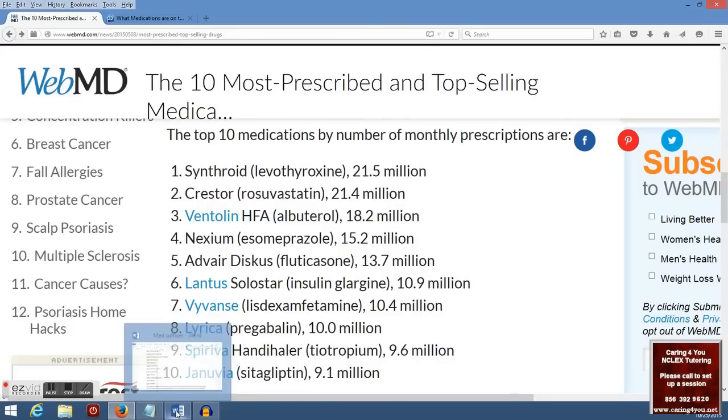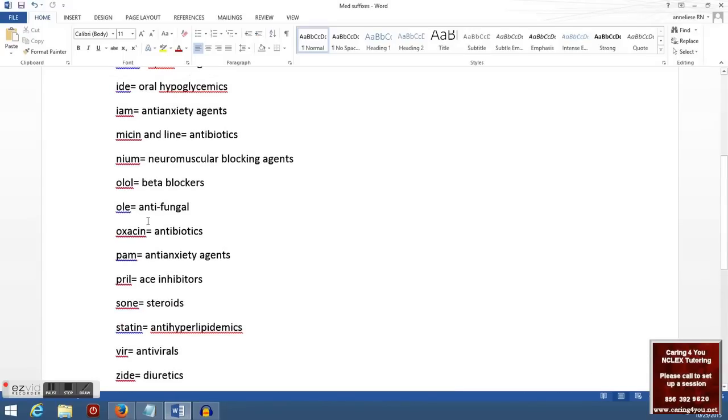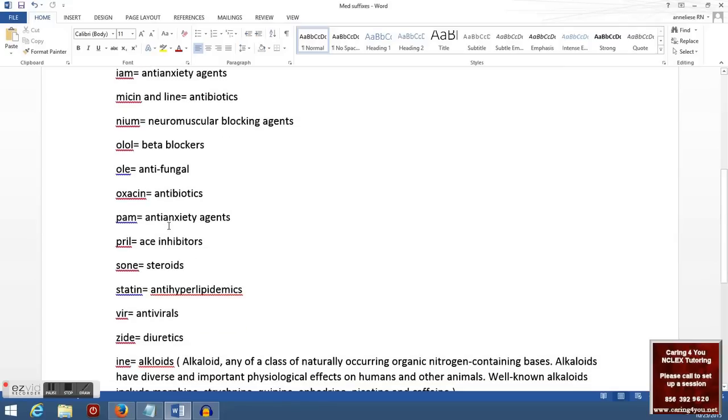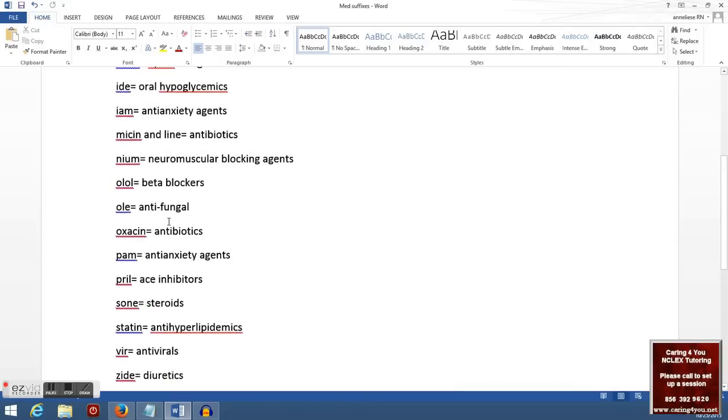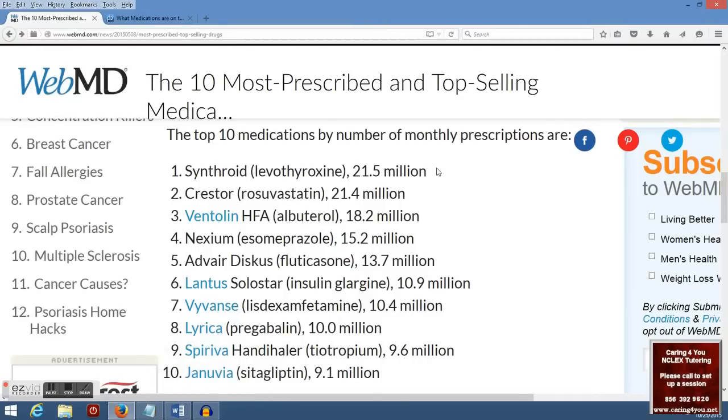Esomeprazole. Now, we know that Nexium is for heartburn, right? Now, look. That ends with an O-L-E. So let's look at our list here. O-L-E. We know that Nexium is not an antifungal. So see, it doesn't always work. But sometimes it does. That's why I'm going to put it up on the site for you to see.